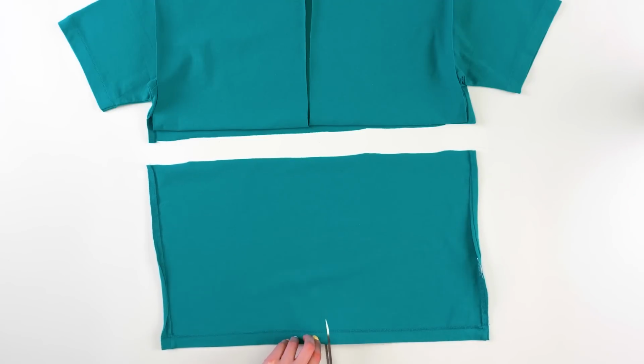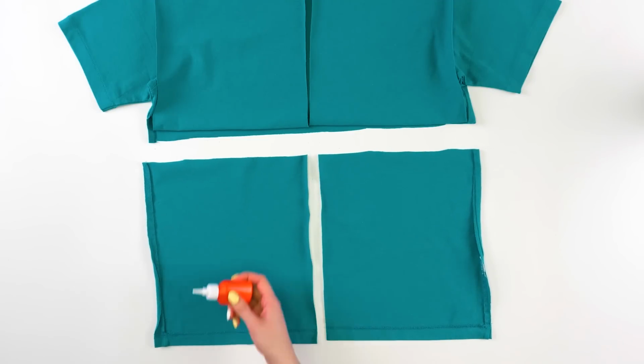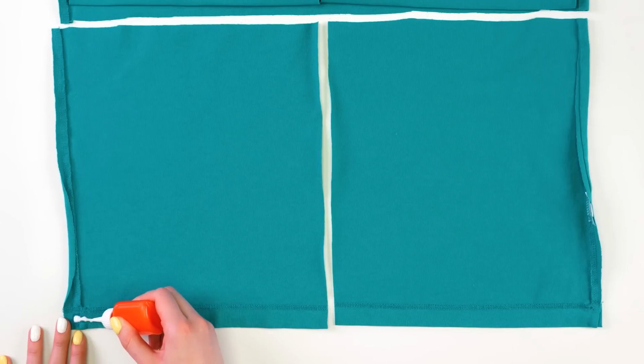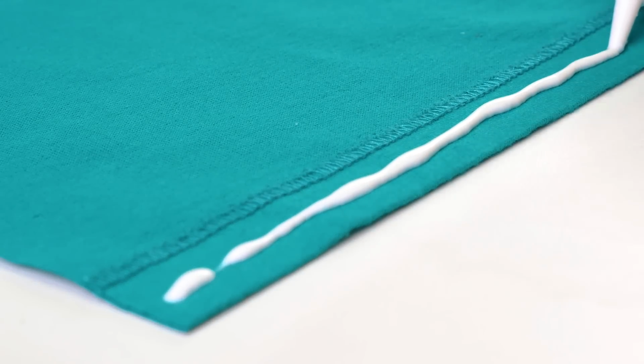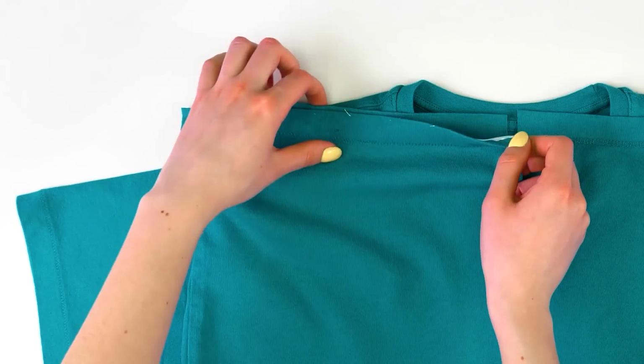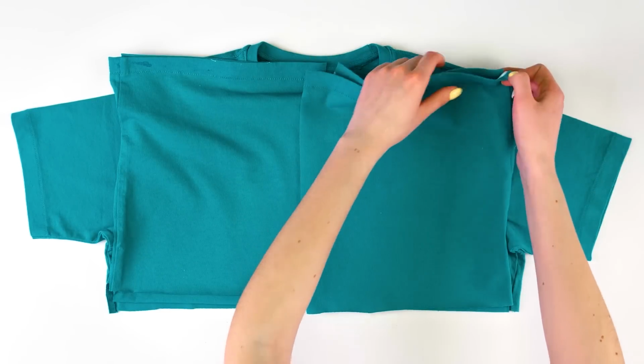Cut the piece you just removed in half vertically. If you have glue handy, go ahead and put it along the bottom edges of the two cut pieces. Now press the edge evenly onto the flipped up fabric pieces. Easy so far, right?